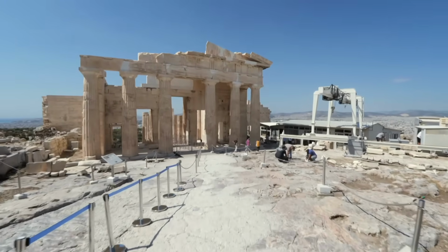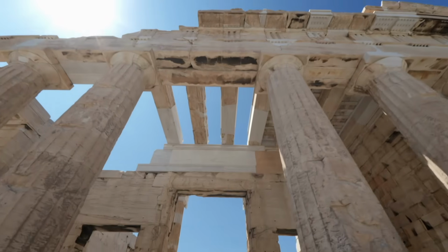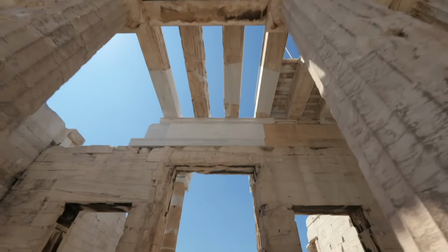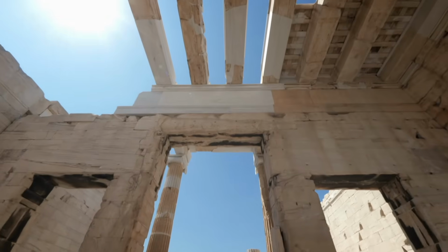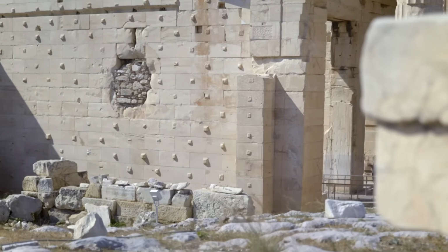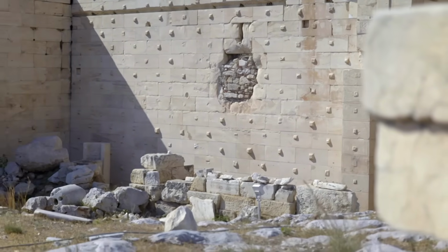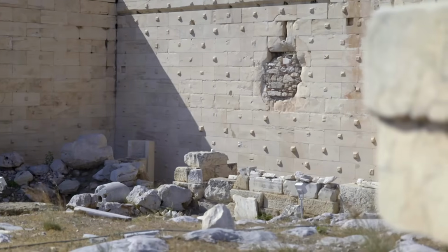When scientists set out to restore the propylaea at the beginning of the 20th century, they had to replace some of the marble blocks that threatened to collapse. When dismantling the structure, the restorers found that the joints contained no traces of mortar to bind the blocks to one another.